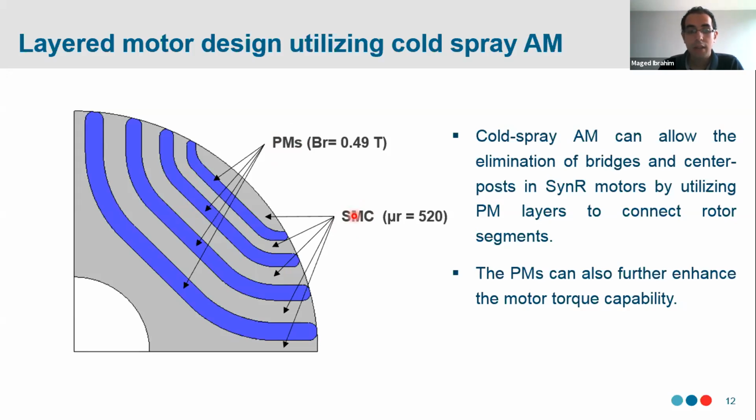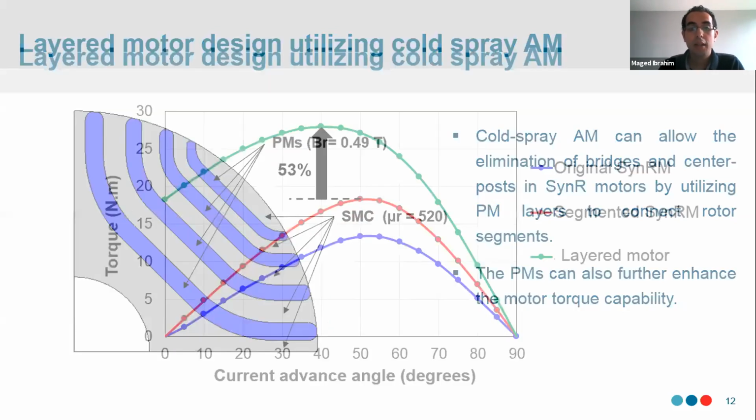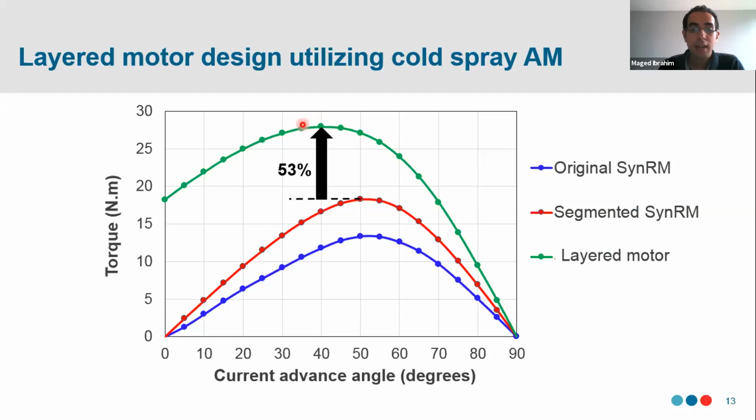And the elimination of the bridges and center posts in this design would enhance the motor saliency greatly. And at the same time, you are also using permanent magnets in the gaps. So this will give you an additional magnet torque component that also has low leakage flux compared to conventional interior permanent magnet motors. So with the layered motor that we have developed, you gain an additional 35% of output torque compared to the segmented synchronous reluctance motor.